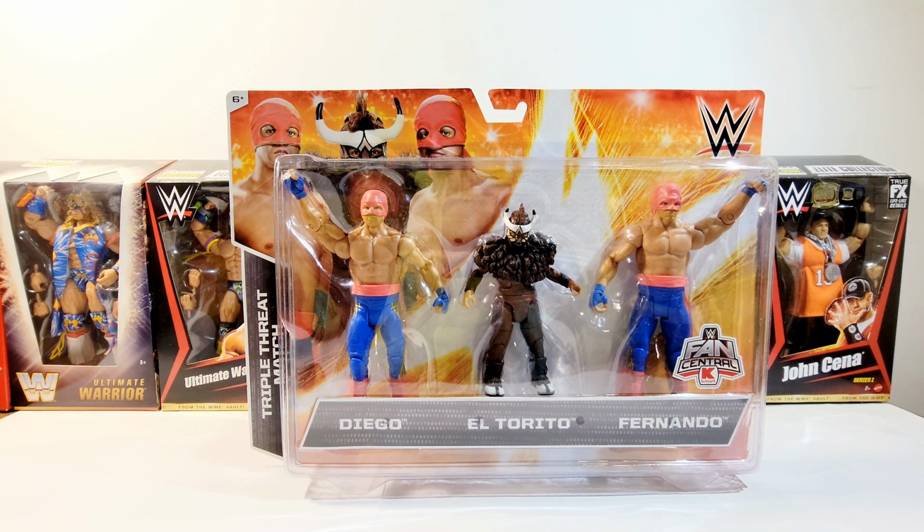I don't even know if there is a Kmart left in the US. I'd have to double check on that. The Kmarts that were near myself over here in the New England area are definitely not available anymore. So of course it is very cool to have that Fan Central Kmart sticker on there.